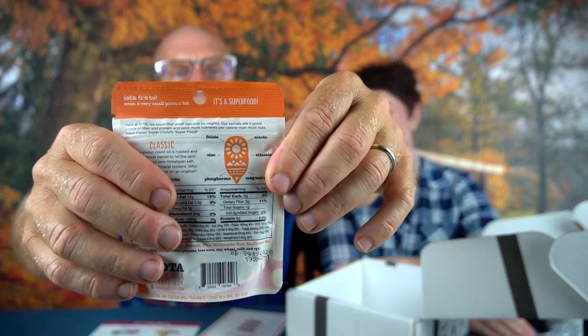Here at IOTA, we know that small can be mighty. Our kernels are a good source of fiber and protein and pack more nutrients per calorie than most nuts. Super flavor, super crunch, super food. We have classic. You can always count on a roasted and salted sunflower kernel to hit the spot. But we've used pink Himalayan salt, renowned for its mineral content. Who says you can't improve on an original? There's a little drawing on the back of like folate and all the cool stuff you get out of a sunflower seed.